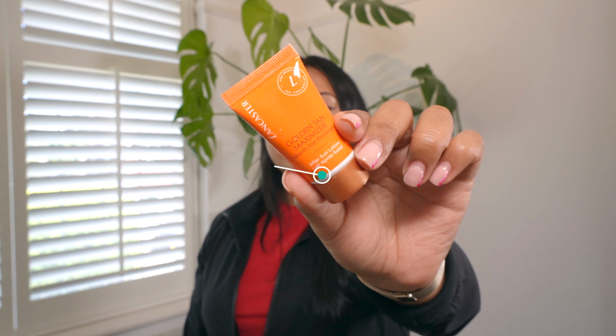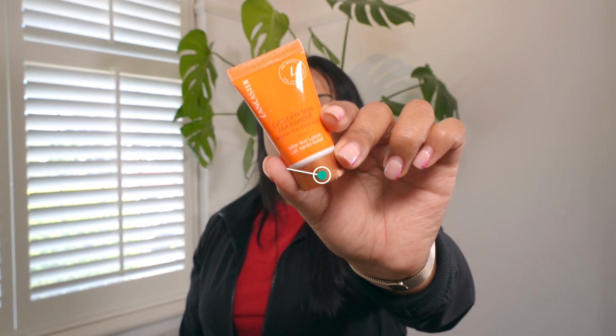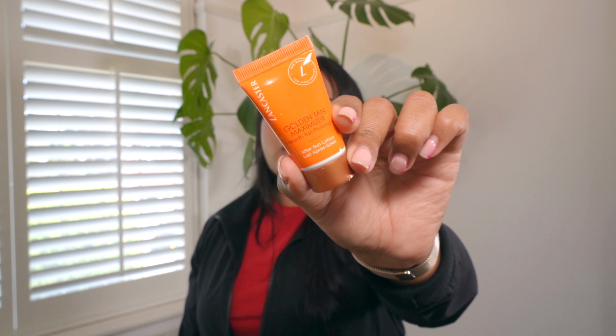The next product is another premium sample from Lancaster, and this is the Lancaster Golden Tan Maximizer After Sun lotion. And this is a 15 milliliter product, and if you were to do the calculation based on a full-size product, this would cost you about $168 for the sample. A great product to have, again, throw into your bag after you have a good session out in the sunbed or lying outside. Obviously, you want to make sure that your tan is going to last throughout the summer. This is a great product to add on to make sure that tan lasts.